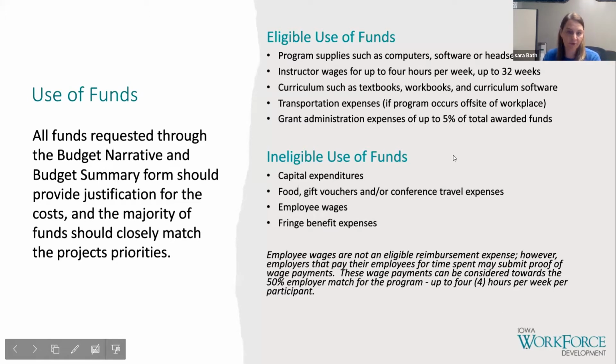So the ineligible use of funds would be capital expenditures, food, gift cards, conference travel expenses, employee wages, and fringe benefit expenses. We want to make sure that you understand that employee wages are not an eligible reimbursement expense. However, employers that pay employees for the time spent may submit proof of wage payments, and these wage payments can be considered towards that 50% employer match for up to 4 hours per week per participant.